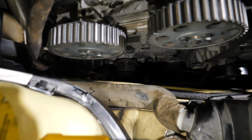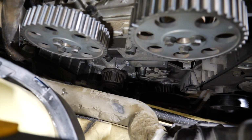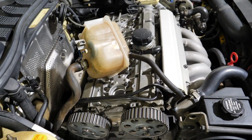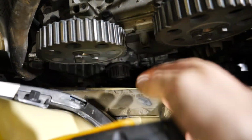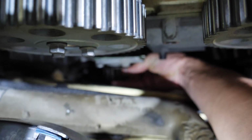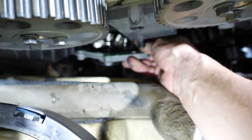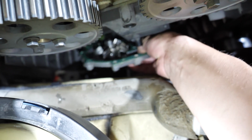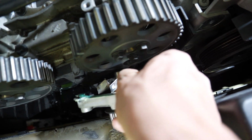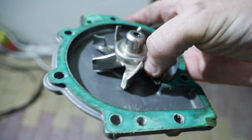Right, the belt is off and most of the small pulleys there. Just loosen the water pump. It's a little bit tight here. I prefer to have the longitudinal engine, not transverse like this one. That's how most of the engines I've been working with. Water pump going out, because I want to have everything fresh here in this car. Oh, yeah. So probably still okay, but we put a new one in there.